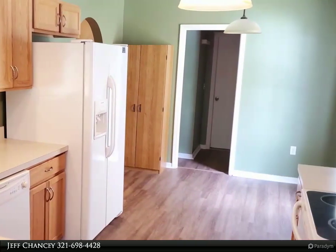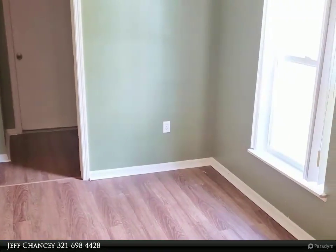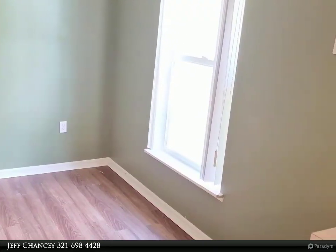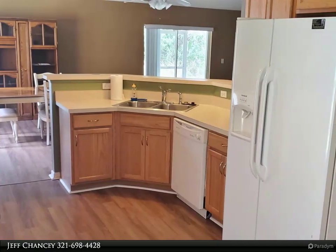Hurricane shutters, natural gas in community, and new gas hot water heater. New garage door opener and exterior keypad for secure entrance. Some neutral painting may be considered by buyer, but is move-in ready.